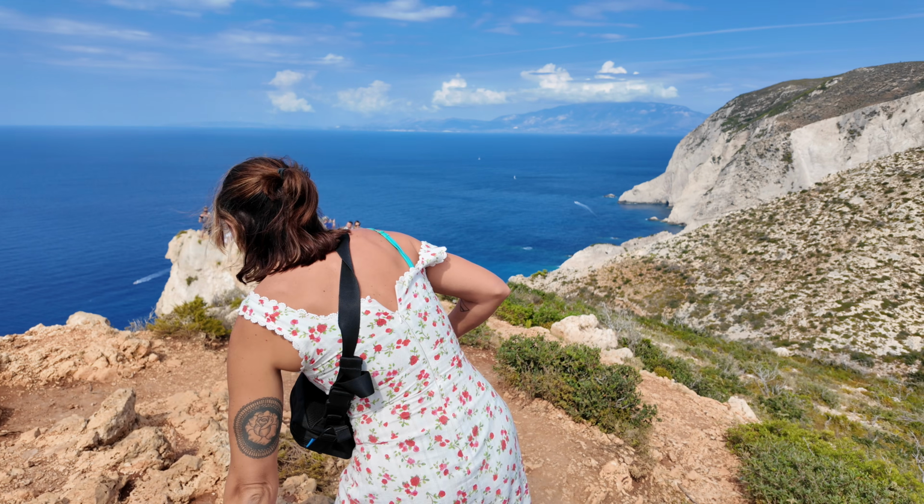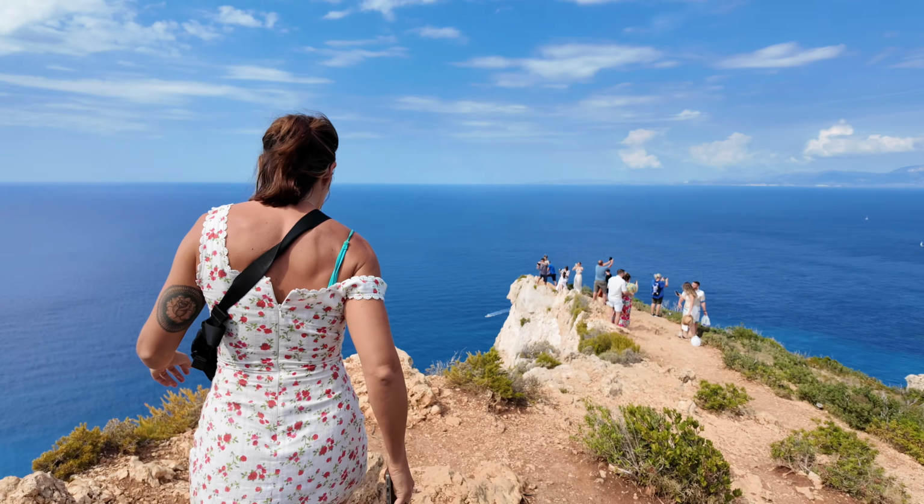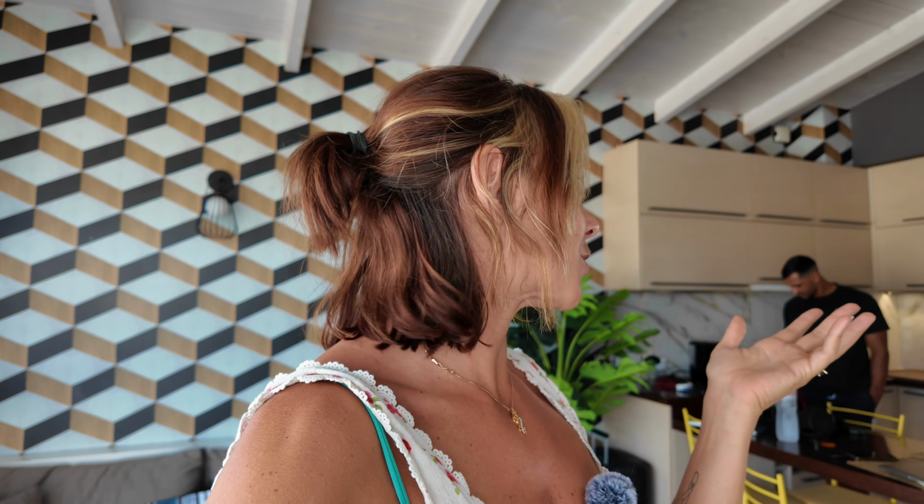So now the fun begins. We are off to explore this beautiful island. We have so much planned that we are going to jam pack into just 2 days here. We are going to the best lookouts, the best restaurants, the best beach bars, the best beaches. My gosh, we have so much to explore and we're very excited. So let's get into it.